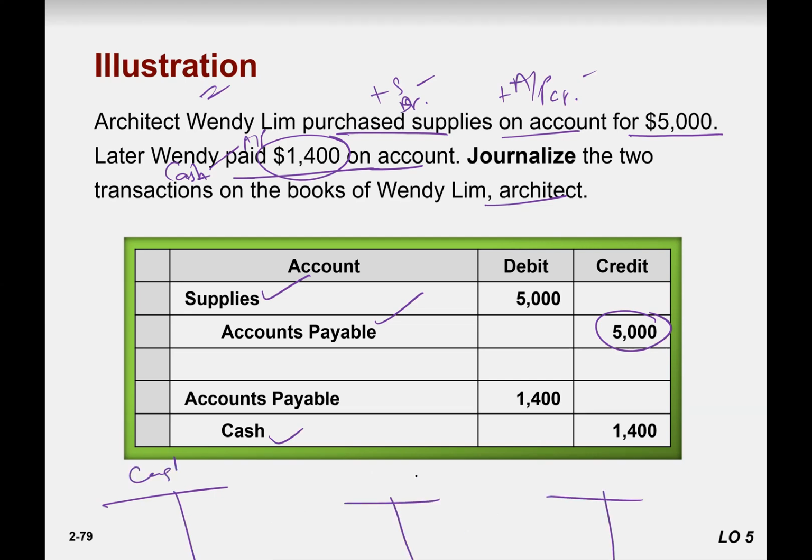We have cash, accounts payable, supplies. So first, supplies is going to be debited 5,000. There is no transaction number here, so I don't write a transaction number. Accounts payable is credited with the first 5,000, and second, cash is credited 1,400. Accounts payable is debited 1,400. So what is the balance here? The balance is 5,000. Sorry, I don't need to. So balance is 5,000.